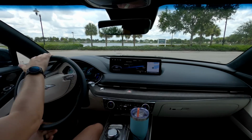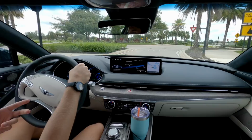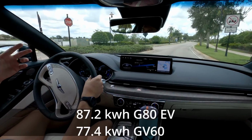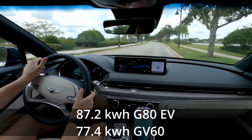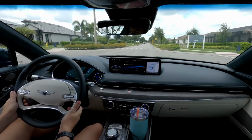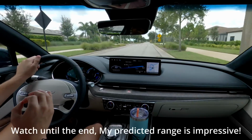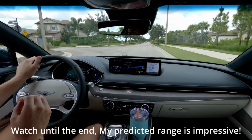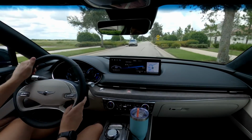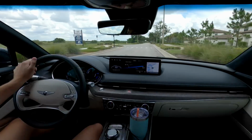It's just super fast if you want it to be. Now we have a bigger battery pack in this vehicle than what you see in the GV60, for example, or the Ioniq 5 or the EV6 from Kia. This has about 10 more kilowatt hours to it, which gives this vehicle up to 280 miles of range. And I think in a best case scenario, I could probably get 290 miles of range with perfect conditions: not too hot out, not cranking the AC too much, and me not accelerating like a bat out of hell. I think 290, 300 could be doable.